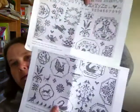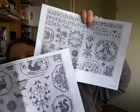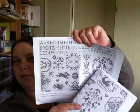Project 6 is a free pattern, a Quaker, and if I just hold it up, this is eventually what it will be. When I showed it to you last, I had all the alphabet done, all this side done, and I was working over here. So I have got half of my Quaker finished.